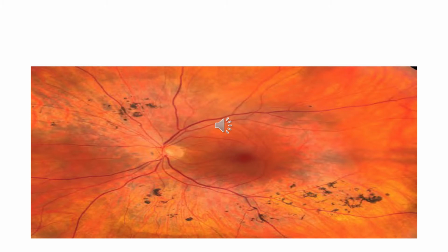This is the picture depicting the signs of RP, like what I have told you. You can see this is the initial stage, where in the mid-periphery of the retina there are pigmentary changes. These are called bone spicules, along the vessels, mainly along the arteries. Like you can observe, you won't be able to make it out, but there is gross arteriolar attenuation. The broad vessels with the bright color reflex are veins, and just adjacent to them the other vessels are arteries. They are grossly attenuated. In this picture you are not able to see the disc pallor because this is the initial stage. In later stages you can see waxy pallor of the disc.